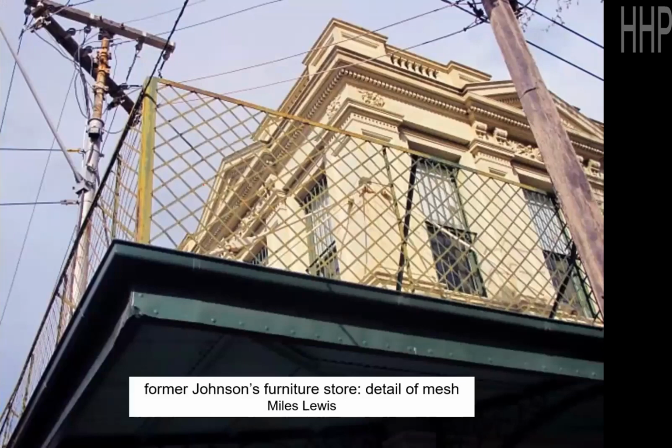Sorry? I don't think so. I think it went just a few years ago. This was taken, I don't know, about 6 years ago, so I think it may have gone since then. I think it's still here. Is it still there, is it? Yeah, and it's still the furniture store sign as well. Yeah, the Johnson sign, yeah. Johnson's furniture store, which relation to my wife, yes.